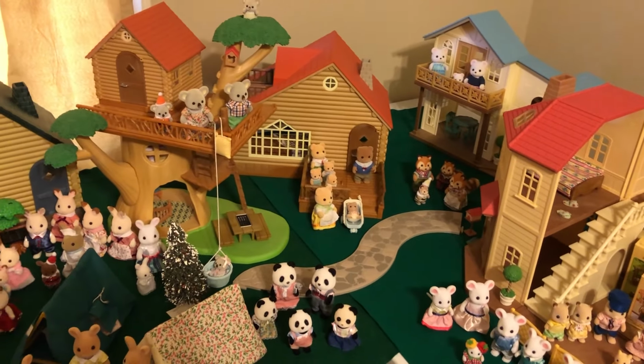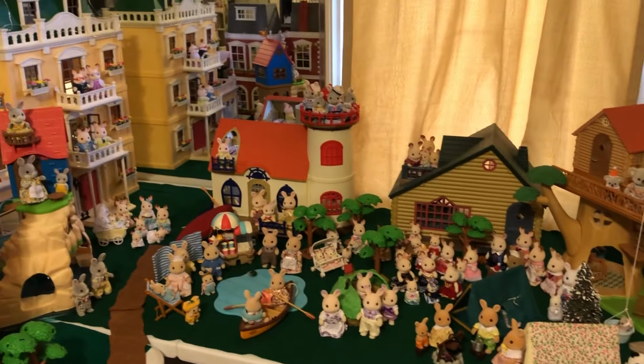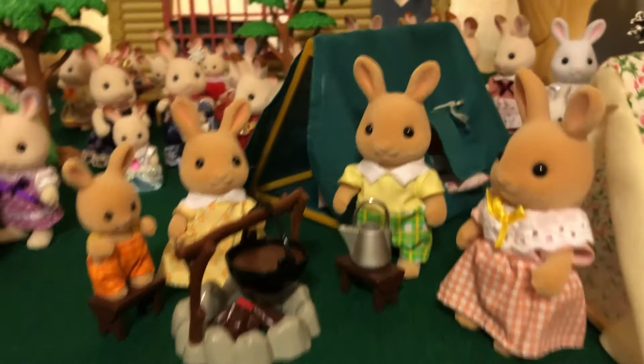Those are all the bears. Not very many bears. I would like to get the polar bear and the cuddle bears as the families. So here is Bunny Land. I put all the bunnies over here in the little camping forest area.